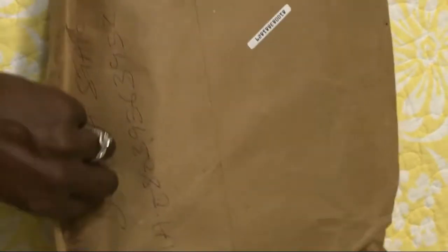I cut it open with some scissors. You can tell I didn't open it because it's stapled. So I'm going to take everything out. Okay, so, address. Alright, so I still didn't open it yet, but here we go. So I'm about to pull the wig out.